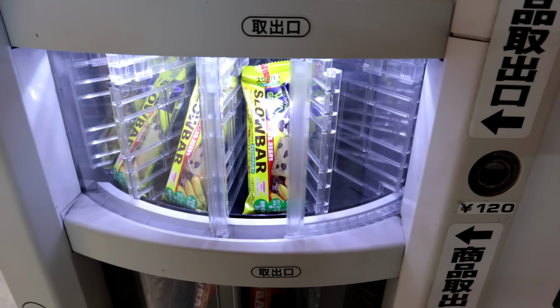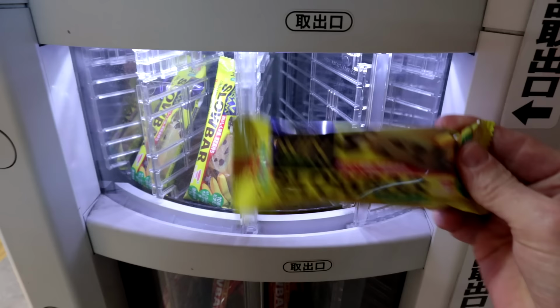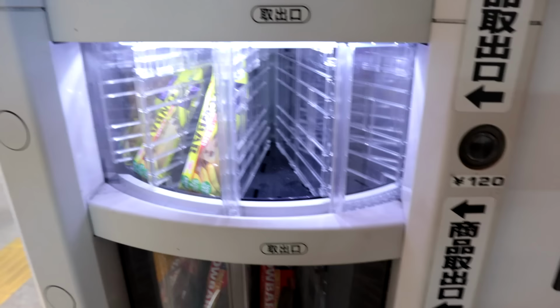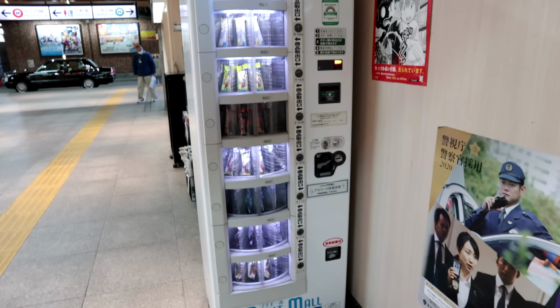Oh, that is cool. And it is right there, the slow bar. Yeah, I know what's inside it. Lots of preservatives. Oh, it's got lots of vitamins, B12. Oh, watch, the machine's gonna close. So cool. That was great. Yep, Yotsuya Station in Tokyo. This is where you can find it.